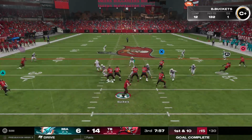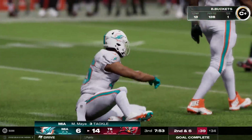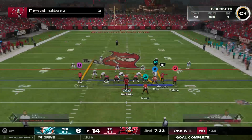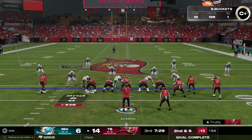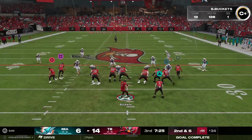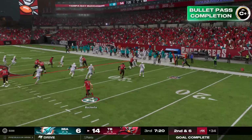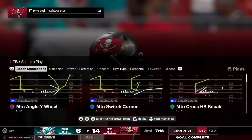Shotgun snap, looking to throw. Short pass caught by his tight end. And he's tackled after gaining a handful. Second and six coming up here. Second and six at the 34-yard line. From the 34. This one finds Irving. And he'll get taken down after advancing this to the 37.